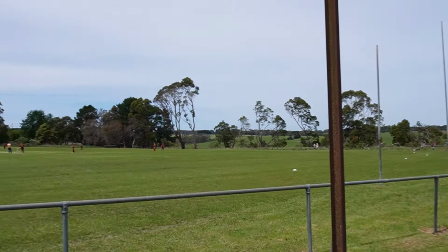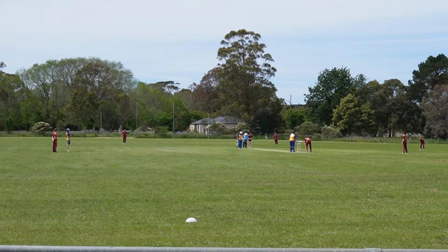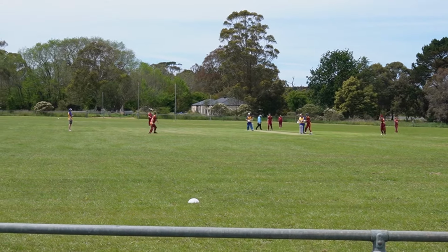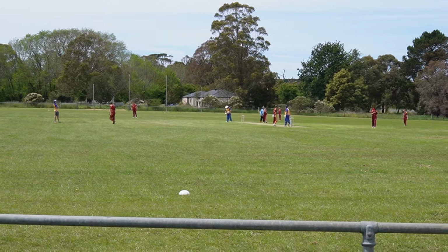They're going to get some replica ones made up, but it's awesome to get an original South Purrumbete jumper. Definitely one of the most unique I've seen. I haven't seen many clubs with black and green. Green isn't a very common colour, let alone this design.